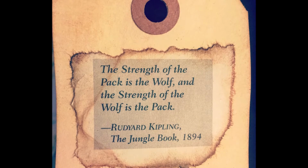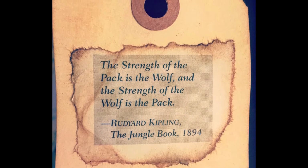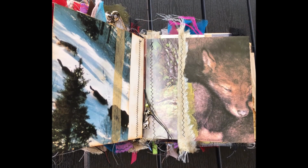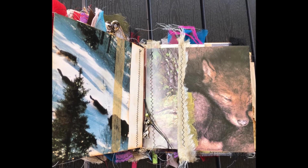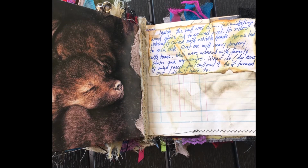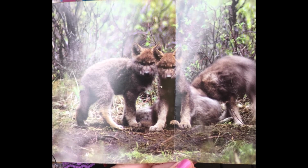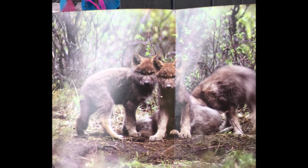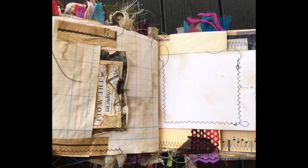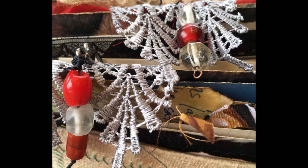I like using some poems on occasion. This one from the Jungle Book. And look at these cubs here. They're just precious. Look at their little noses here. They're snuggled together in their den. And as well, here they are outside. They're learning from their parents and so on, how to hunt and do different things in the forest and the woods.